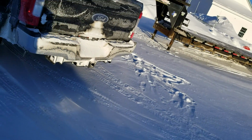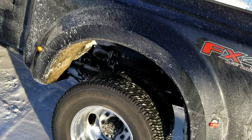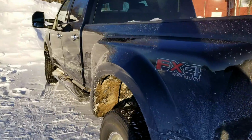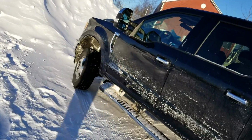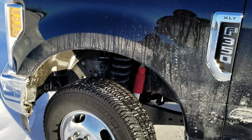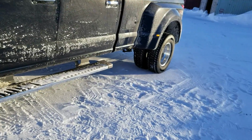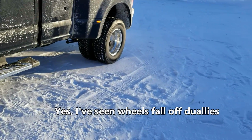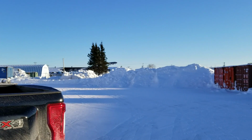Giving away 2 cameras to this truck. Got the FX4 package, which means upgraded shocks. Get a skid plate and get the hill descent control, which works really good. Rancho shocks, yeah. Something I want to address, I don't have wheel caps on the wheels because I tighten them a lot, make sure they're tight, make sure no wheels are falling off, and they're just a pain in the ass.